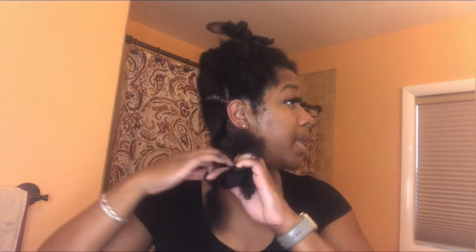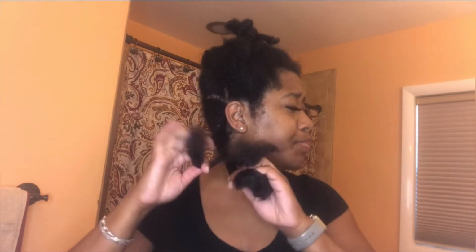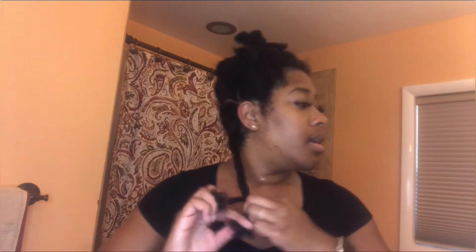So now I'm just going to plait it all the way down, and when I get closer to the end, I'm going to detangle the end and wrap it around my finger. Just kind of coil it, that way the braid stays in there and I don't have any little naps. Voila. So I'm literally going to do this throughout my entire head.